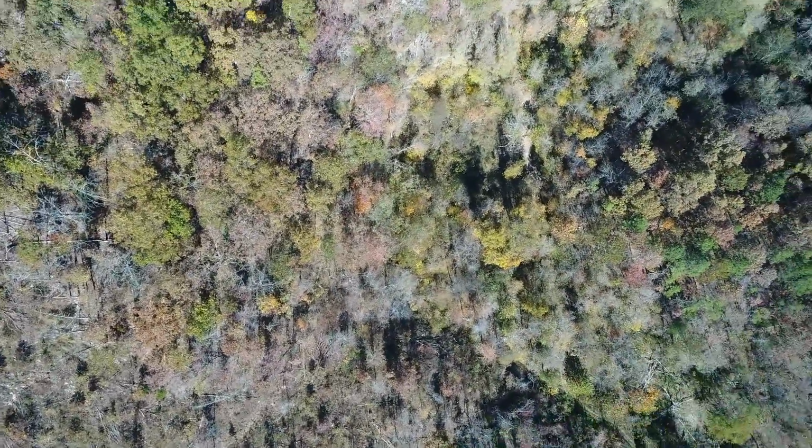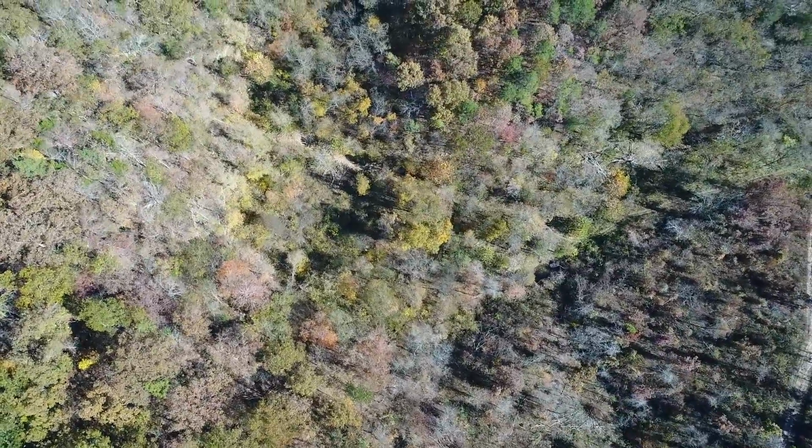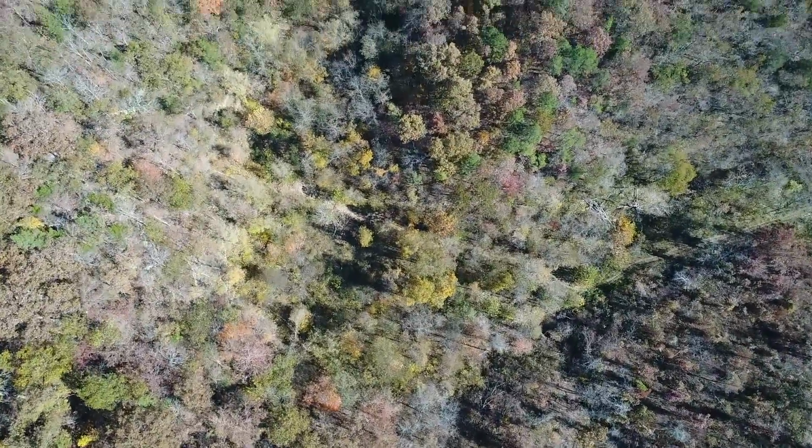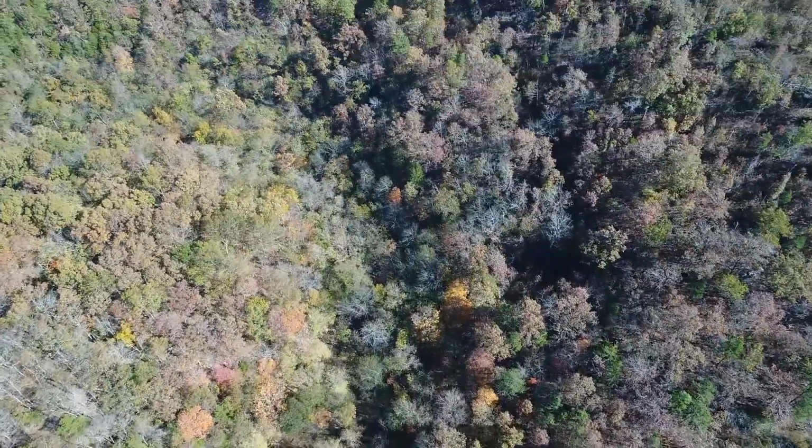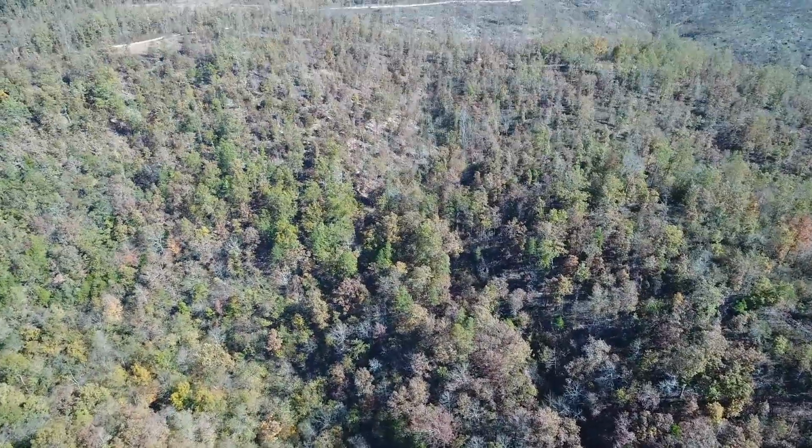Okay, so now we're going to spin back and face to the northeast, and presumably fly back up to the road where the truck is parked. So as we do that, we'll be flying over tract 20, but also basically everything you see on the right is part of the property as well, because that's going to be tract 21.